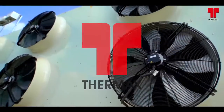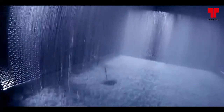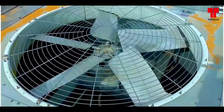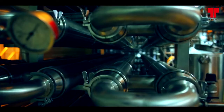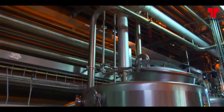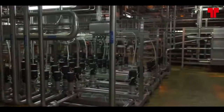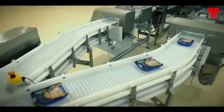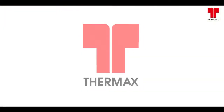As part of Thermax Cooling Solutions Limited, we offer wet and dry cooling solutions that use air, water, or both to remove heat. Cooling conditions play a critical role in the manufacturing process. The right solutions ensure that the raw material undergoes precise temperatures at different stages to deliver a flawless product.